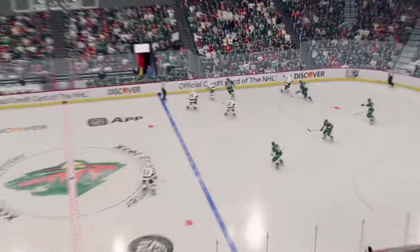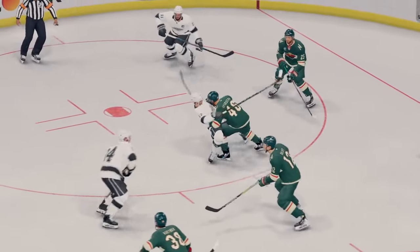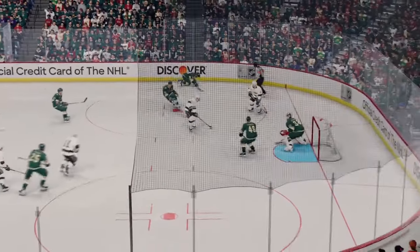As period number one comes to an end, we've still got lots more in store. Kids are coming out on the ice here to play the little mini prospects game, and we'll be back with more.